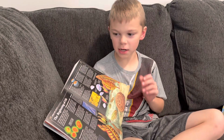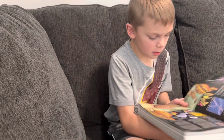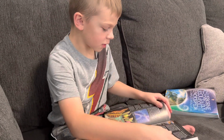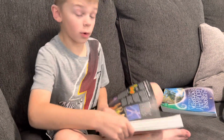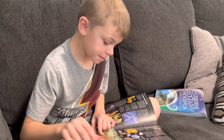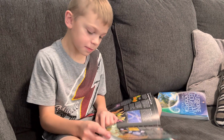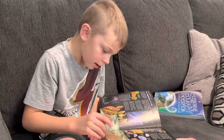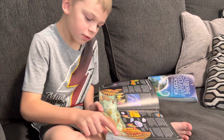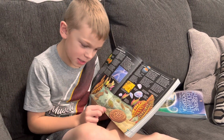The history I've been studying is about the first things that lived on the earth. The first things that lived on the earth were lots of bacteria, and some plants lived on the earth too. And there were a lot of little tiny creatures that looked kind of like this.